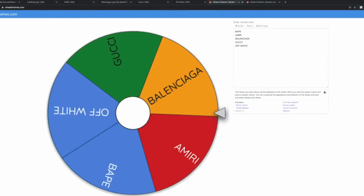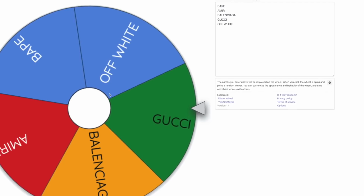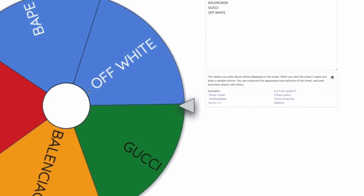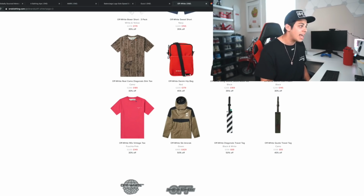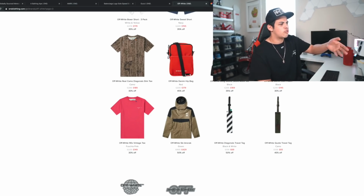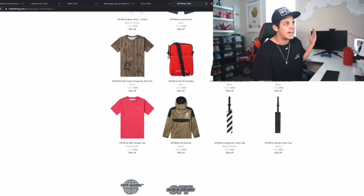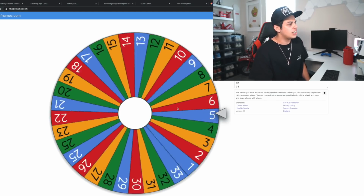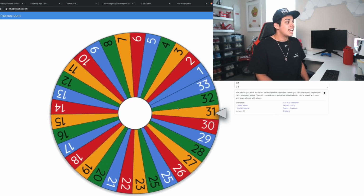So this spinny wheel is for accessories. I think my camera died as I was recording this. It is Off-White. Okay, so I counted how many accessories Off-White have on this website and it is 33. I ignored things like a travel tag and pins and stuff, because let's be real, they're not really gonna add to an outfit. So we have a wheel of 33 numbers. Let's see what the first item is gonna be.